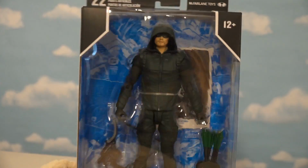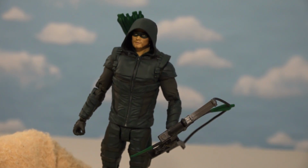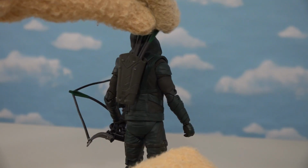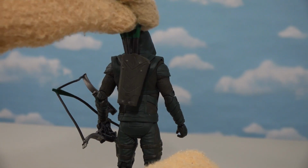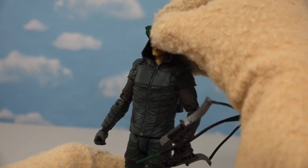Okay, so now we're going to open up the last realistic figure from this line, which is Green Arrow from the TV show. And I gotta say, boy, does he look great. He looks just like he does from the TV show. Holy cow, they got his whole bowcaster right there. He's got his quiver with arrows in it that actually come out. So that's a cool little feature. The only thing I don't like, however, is that you can't take his hoodie off.